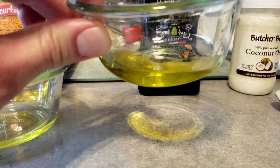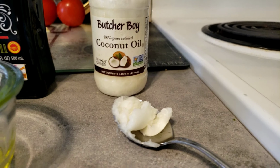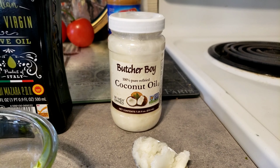Next up is coconut oil. Coming up right after the olive oils, it can come refined or unrefined. It has a smoke point to reflect each. The refined doesn't have much flavor. The unrefined has a lot of flavor. Let's go and get into the tasting.